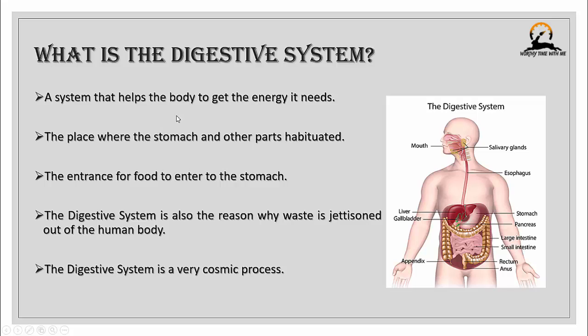What is the place where the stomach and other parts are housed? Well, you see, this picture shows the stomach, the liver, the small intestine, and the big intestine, the large intestine. These are all organs that play a big role in the digestive system. The digestive system is also the entrance for food to enter the stomach.